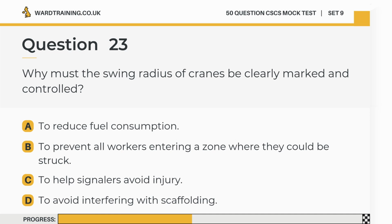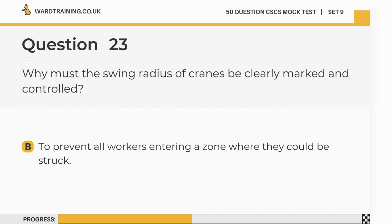The correct answer is B. To prevent all workers entering a zone where they could be struck.